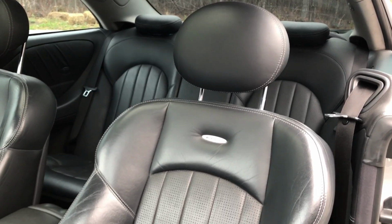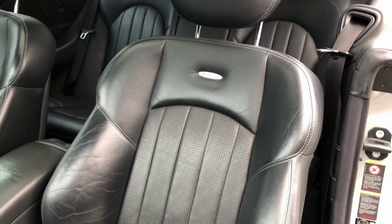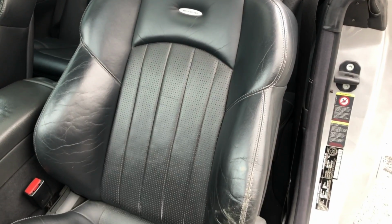But I am cold, and we want to take this car on the road because really that's what this car is about. I can talk about all the features all you want, but you really want to see how it performs by today's standards on the road. So let's hop in, take it for a drive, and go over that.